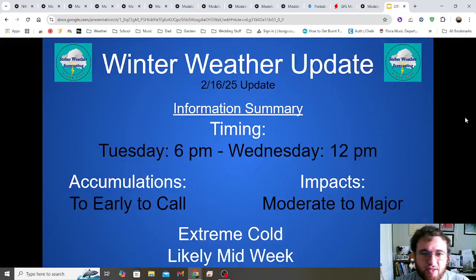So to wrap everything up, summarize it. Timing for the winter storm, I'm thinking by 6 p.m. Tuesday all the way until about noon on Wednesday, should be well off to our east by that. Accumulations, I'm not going to put a total out yet, but anywhere in the 3 to 6 range I think is pretty reasonable for much of the area. Could go up, just depends on how those afternoon runs start looking. Impacts could be moderate to major depending upon the snowfall totals.